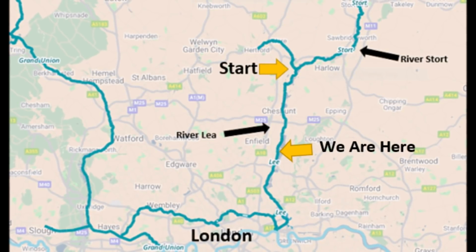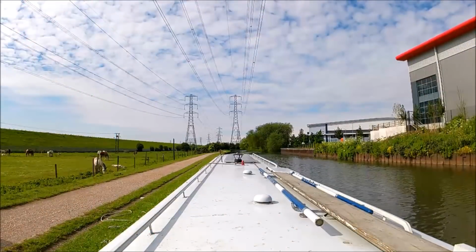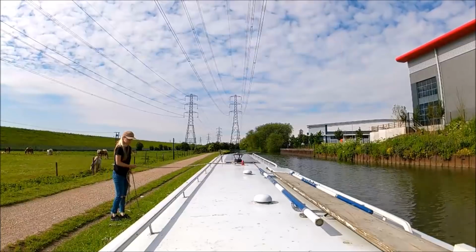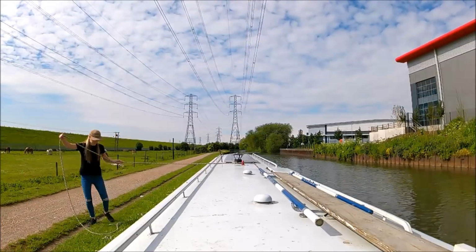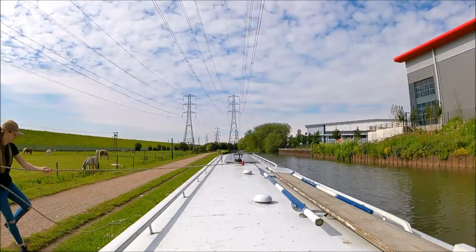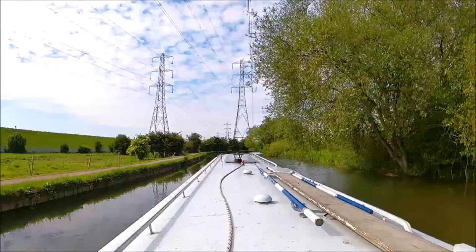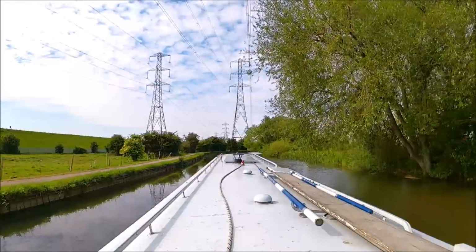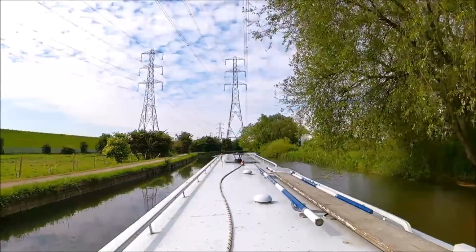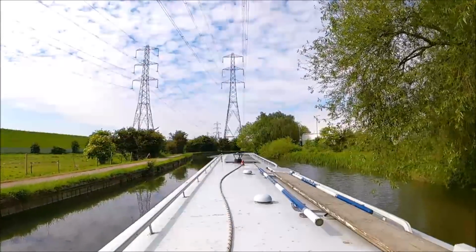This is where Ponder's End is on the map. This is my daughter Claire, who's coming to crew with me. She's never been on a moving narrowboat before, so this is going to be interesting. But she's a strong little thing and she learns quick, so we'll be alright. The weather's a lot better, which is good for filming and narrowboating, so there's a plus straight away.